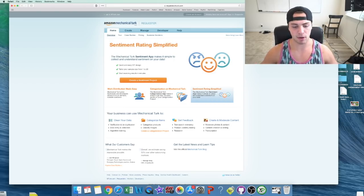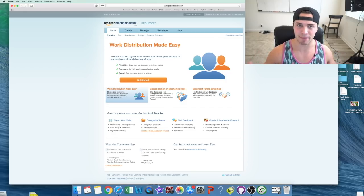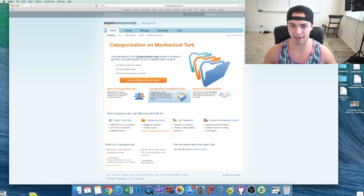So it's kind of the same thing where you're going to organize some data, categorize items, give feedback, create and moderate content. So super simple, no skills needed. It's through Amazon, so you know it's legit. Pay is not crazy, but for a minute of your time, you can get $1.50. So it adds up again.